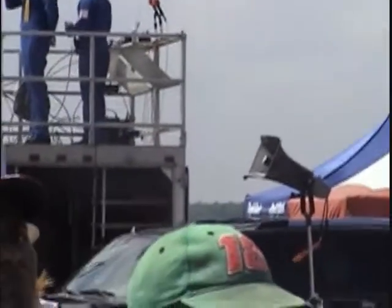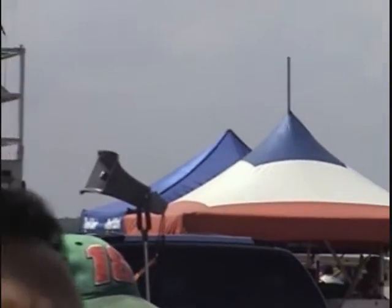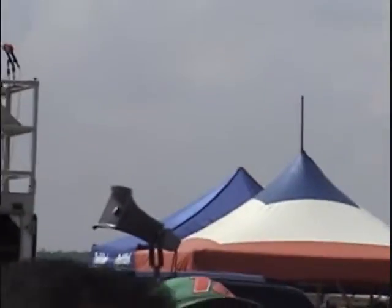He'll complete two consecutive rolls, totaling 720 degrees, with a closure rate of over 800 miles per hour. Ladies and gentlemen, the opposing horizontal roll.